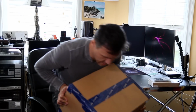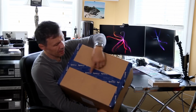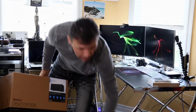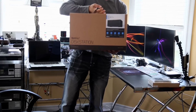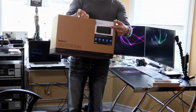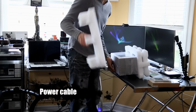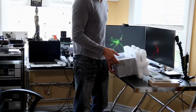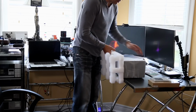Okay, so I got this nice little bag. It says Synology here, so as you can see, Synology. Let's open it up. Okay, that's how the box looks. It's a normal 1817, that's the case, and that's how the array should look. This is very good packaging, very nice. You have to protect this because it's being shipped and you don't want any damage, so very good job Synology of packing this particular product.